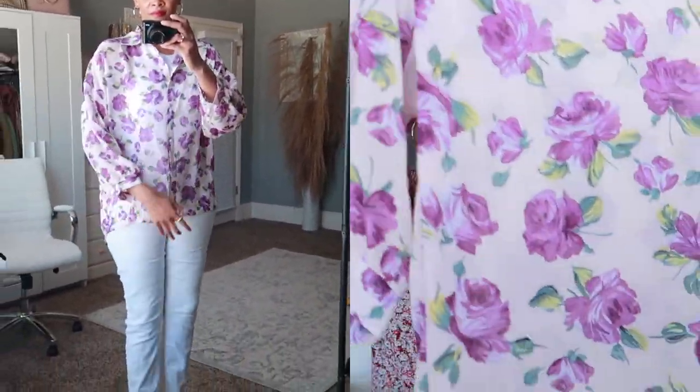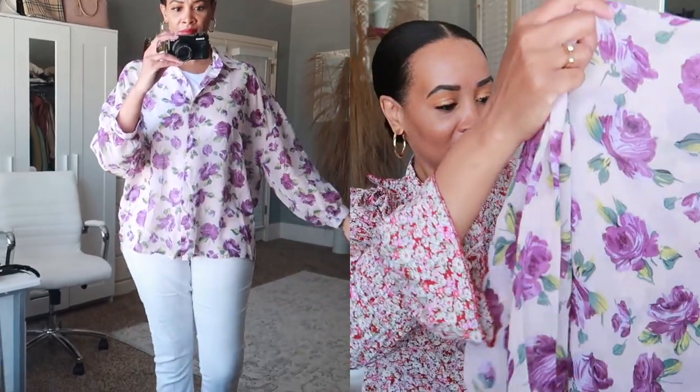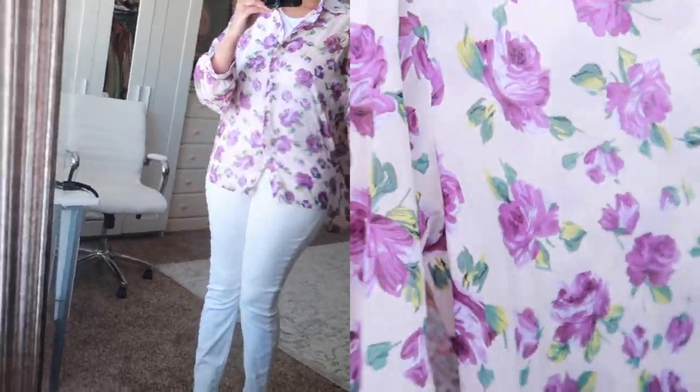It's, as you can see, very nice and big, and again, a large. All these pieces I got in a large, by the way. But I love the purple in this. I just think it's so pretty. Very grandma chic, but I'm kind of into that. But I love this. I think it's a very, very pretty top.